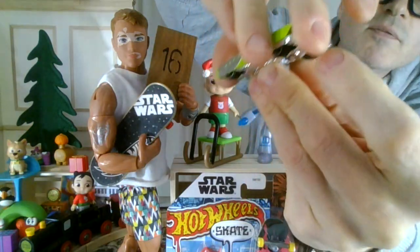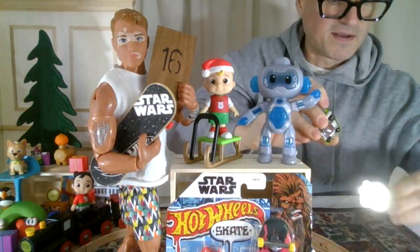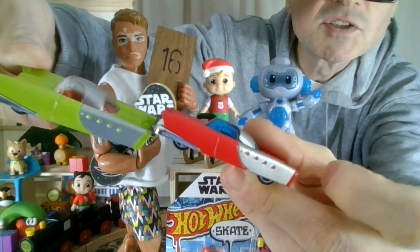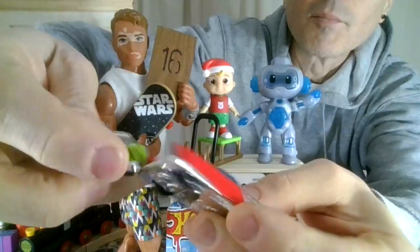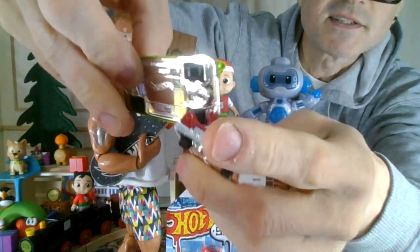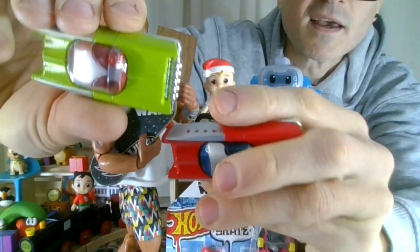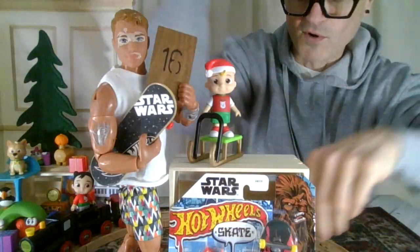And then I had the same mishap on this car. What's going on with that? Must be the way that it touches inside the package. But I've got the same little dot on both of them. Which one do you like better? I like the clear. I like that you can see the seats and stuff inside. It's very Jetsons. It's very futuristic. It's not as futuristic as Star Wars.